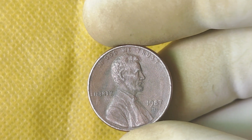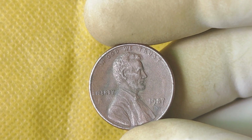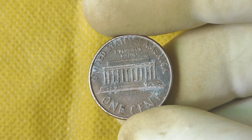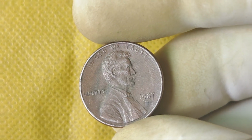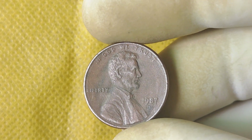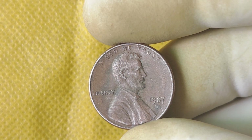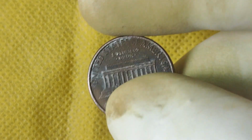The value really varies depending on the coin's condition and any errors that might be present. A regular, circulated 1987 penny in average condition is typically worth just 1 cent, or maybe a few cents more if someone is buying it as part of a collection. But the story doesn't end there. If your penny is in uncirculated, mint condition, graded at MS-65 or higher, it could be worth around $5 to $15 on the market. These coins are highly collectible and can fetch a good price.